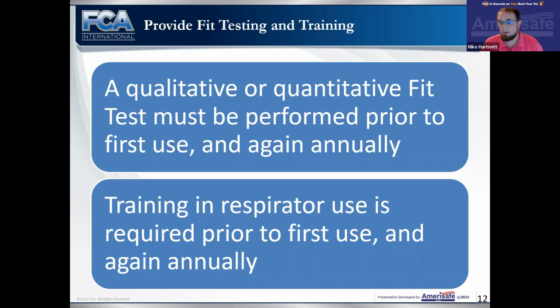Once we have that medical clearance, we perform a fit test. And there's a couple of different types of fit tests we can do. We can do a qualitative or a quantitative. Right? The qualitative is one where we're going to use irritant smoke. Right? There's a passage that is in the FCA Safety and Health Manual. There's a procedure for performing a qualitative fit test, including what passages to read and what the tests involve.